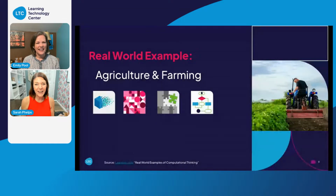But we also look at farmers when they look at other things related to crops or the animals that they take care of, right?